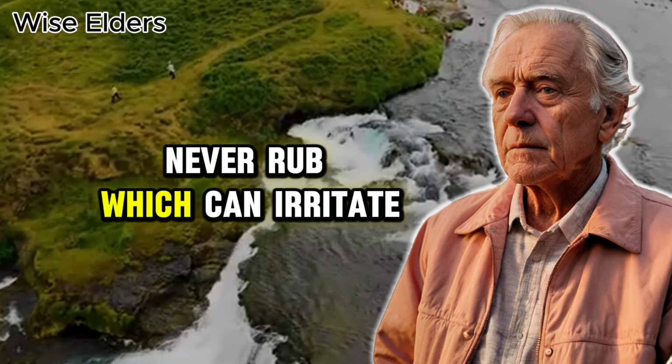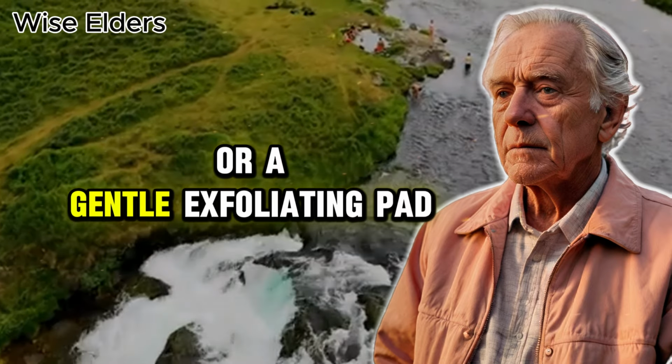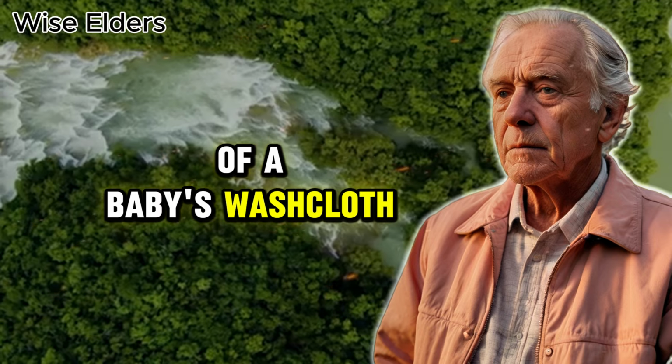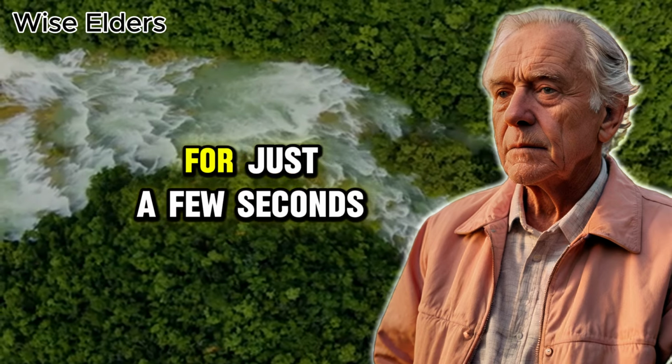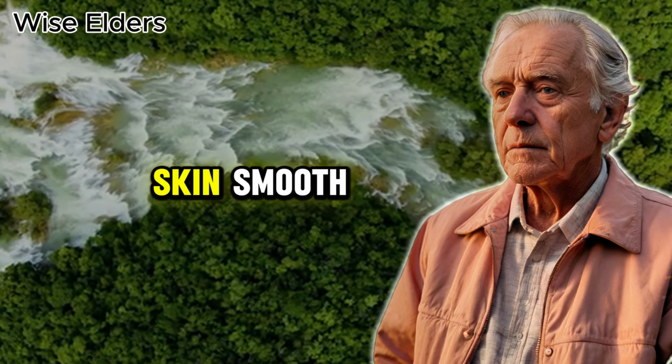Never rub, which can irritate mature skin. Now, take a soft washcloth or a gentle exfoliating pad, nothing gritty or rough. Think of a baby's washcloth or a special pad for sensitive skin, and lightly massage the area for just a few seconds in small circles. You're not trying to sandpaper your skin smooth.